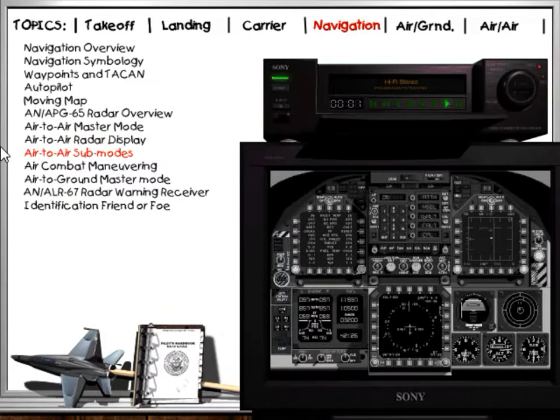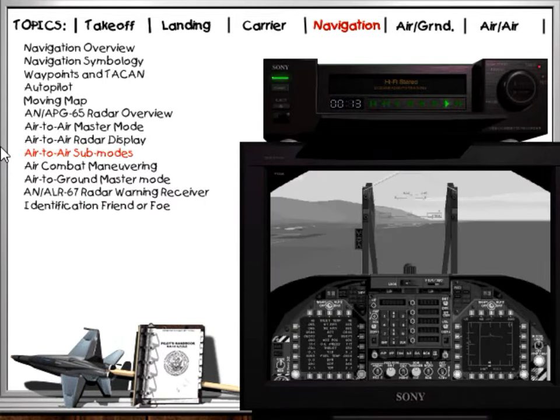As previously mentioned, air-to-air master mode is divided into several submodes. Submodes provide functionality designed for different tactical situations. Cycle through the available submodes with the Q key. Velocity search is used for long-range detection.